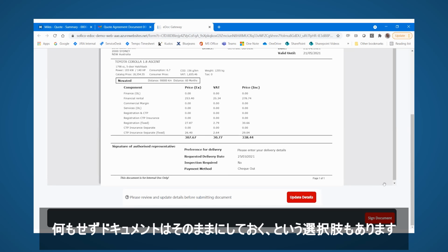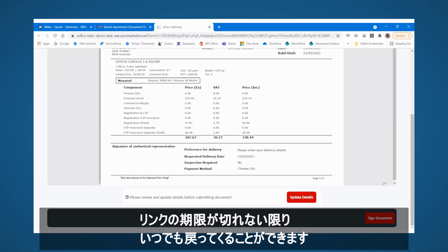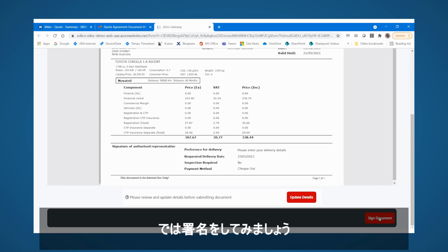Of course, they could choose to do nothing and leave the document as it is. They can come back to it later and their edits will still be there. As long as the link has not expired, they can return. But let's go ahead and sign, shall we?